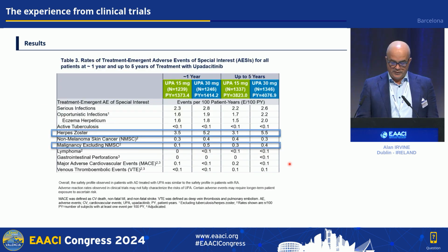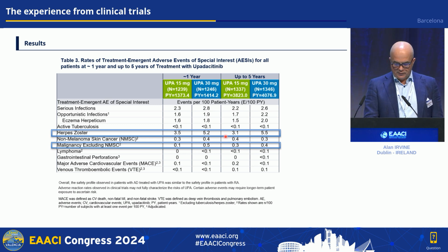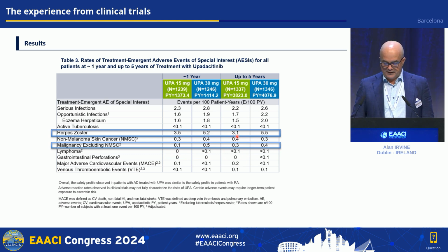And if I come into the dose dependent things, again, these are busy tables, so I'm just going to focus on a couple of things. Herpes zoster, you remember I mentioned interferon gamma, so you can see here there's a dose dependent between 15 and 30 up to a year, and that's replicated out to 5 years, with the higher dose having a higher risk of herpes zoster reactivation. If we look at malignancy, in the 1-year data there was a fair discrepancy between them, again low numbers, but that wasn't found in the 5-year data, and everything else is fairly flat between the 2 doses, with a small signal for opportunistic infections, which I'll drill into.